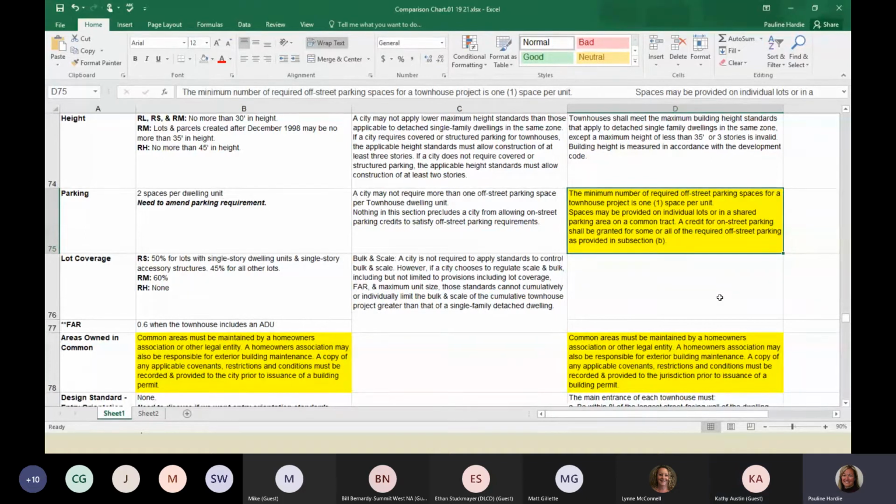It almost seems odd that if we go through with all this and it gets adopted, a single family detached has to provide 2 when a townhouse, for example, will only be allowed to have 1. So something to think about if we just want to look at parking for single family detached too in the future. Bill?